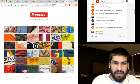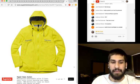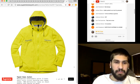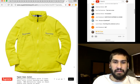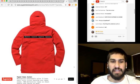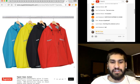All right, let's see where we are next. We have the tape seam jacket, waterproof, breathable nylon three-layer shell with fully taped seams, 3M reflective logos on the chest. So this is going to be good for waterproof material, something light, has Supreme on the back, not too much, but people know that you are flexing. Not liking this collection so far. Wait, we haven't got to the fire pieces, or at least the pieces that I think are good. We're just getting through the first couple of pieces. I'm doing everything in order, so we'll kind of skip through it. The red, black. I think the things that will sell fast are the red and the green, if I had to guess. Maybe the black, but the black is just so plain.